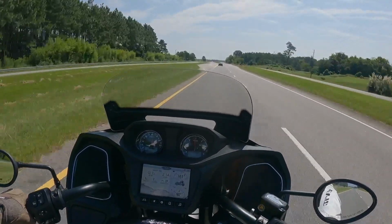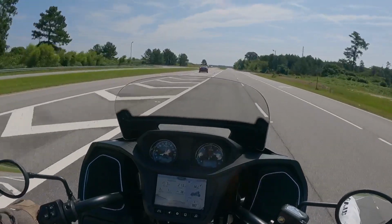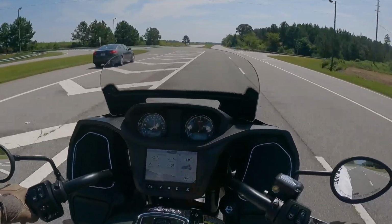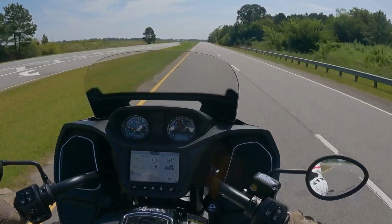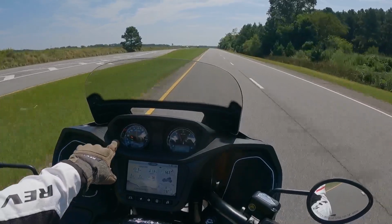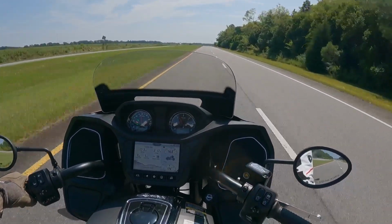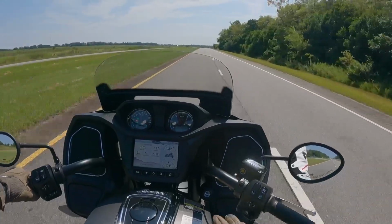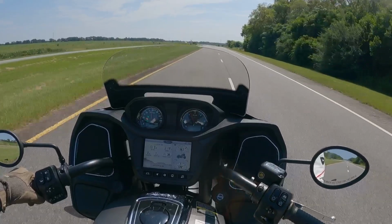So as you saw, top speed is limited to 110 miles an hour. However, who needs to go that fast? So let's turn the cruise control on. Right there, you can see that we just turned it on. Let's set it now. There you go, guys. Don't have to worry about it. The motorcycle is already engaged, so it feels beautiful.